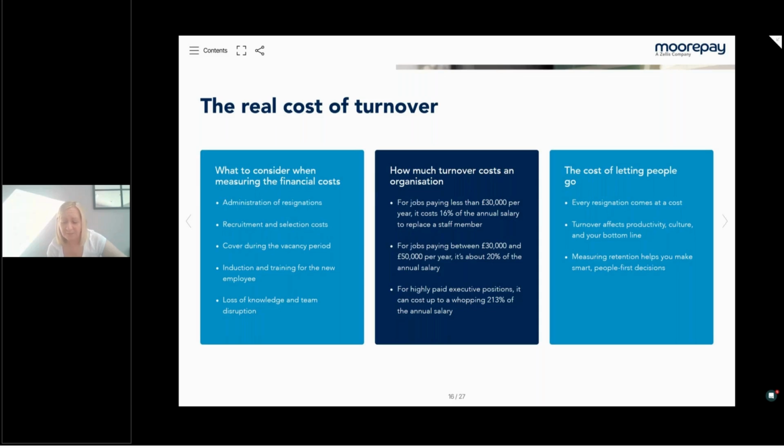In terms of cost of letting people go, every resignation comes at a cost, and do bear that in mind. Turnover in general will obviously affect productivity if you don't have people there. It'll affect your culture, and it will ultimately affect your bottom line. So measuring retention really helps you make smart, people-focused decisions.